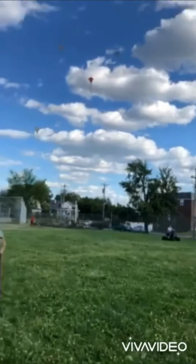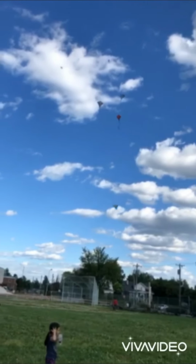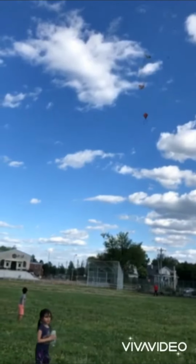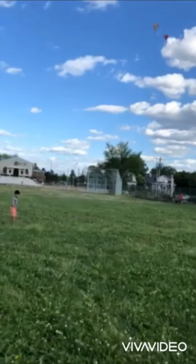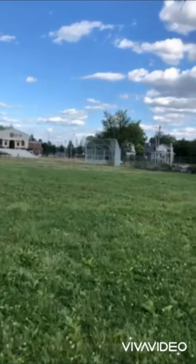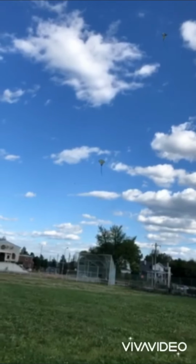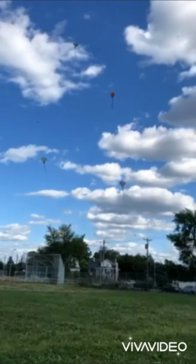Omar is flying. As you can see, Omar has the Spider-Man, and Raja has the Toy Story 4 Buzz Lightyear, and of course little Hamida has the princess one, and Rahim is struggling a little bit with the Minions. Okay, now Rahim got it up. We are out here in the park enjoying ourselves, flying the kite.